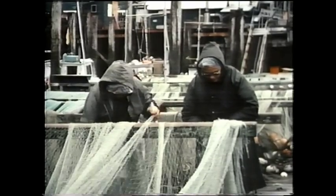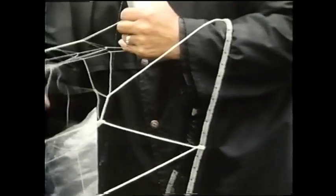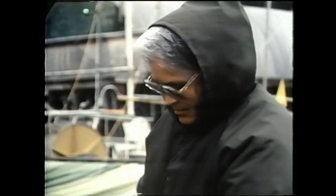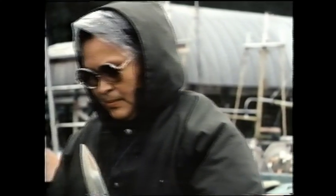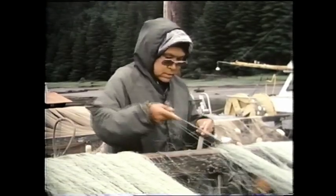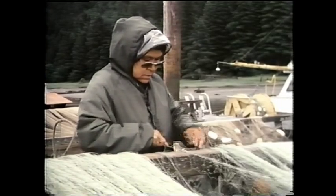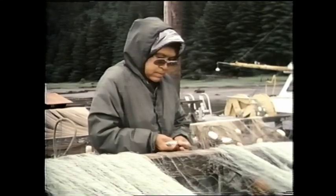But there's always plenty to do in port, especially if you are a net fisherman. Looks like mending nets is up to the women. Where are the men? Oh, they mend nets too. Of course, they could be unloading fish or fixing their boats. Anyway, there's always lots to keep everyone busy when the salmon are running.